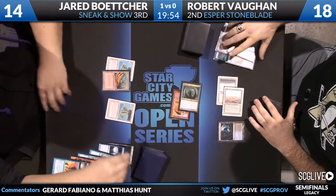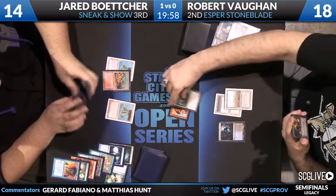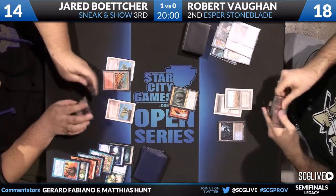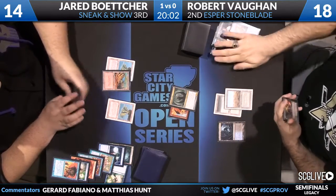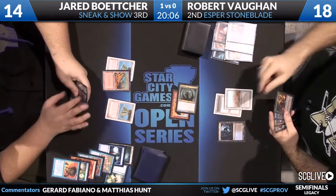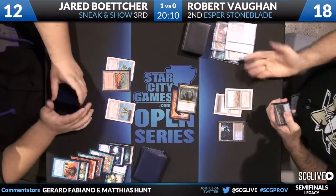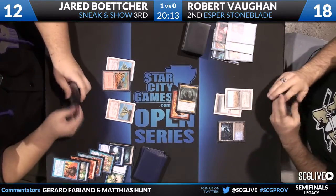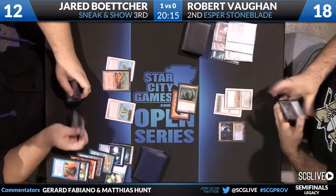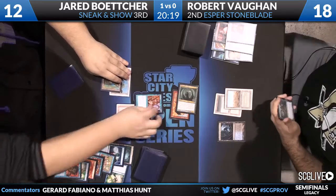Jarrett will draw here. Not sure what it is, but he just ships the turn back. Oh, it's an Emrakul. Is it Emrakul? I'm not sure. I think it is. Well, if he can somehow get back one of those combo pieces, he'll be fine. So did Robert just ship the turn? Remember, there's an Intuition in Jarrett's hand, which we knew about. That Intuition is going to happen here.